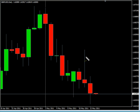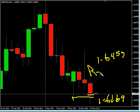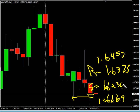Now the pound US dollar pair, this pair closed down during today's session, broke through previous support but pulled back to close higher. Look for this pair to potentially go as high as 164.53, possibly as low as 161.69. Look for some resistance around 163.75 and look for some support around 162.30.